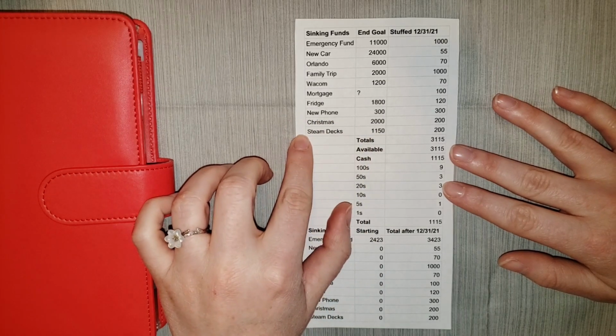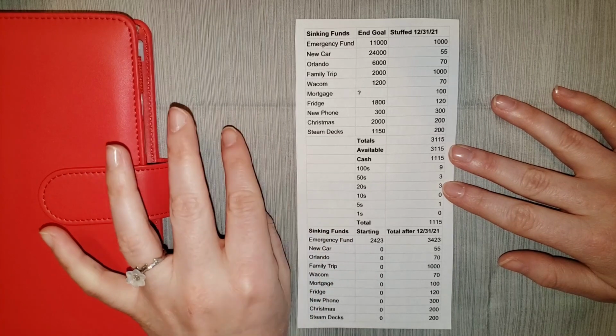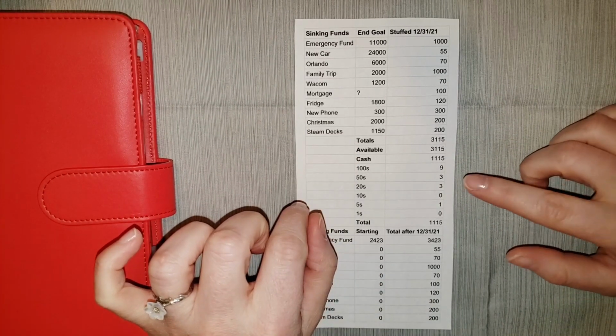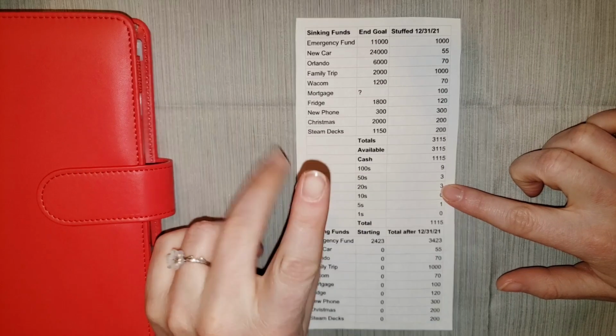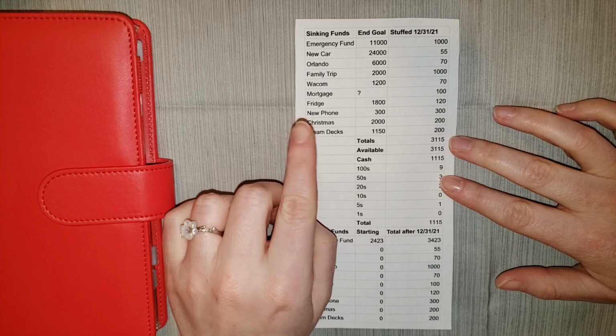The last one is Steam Decks. Me and my husband want to order Steam Decks whenever they come out. It's going to be the handheld version of PC gaming on Steam. The cost for 2 of those with tax and everything should be $1,150. So that's what I've got as our goal.